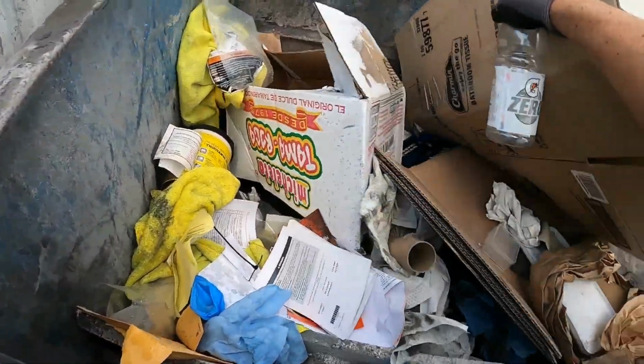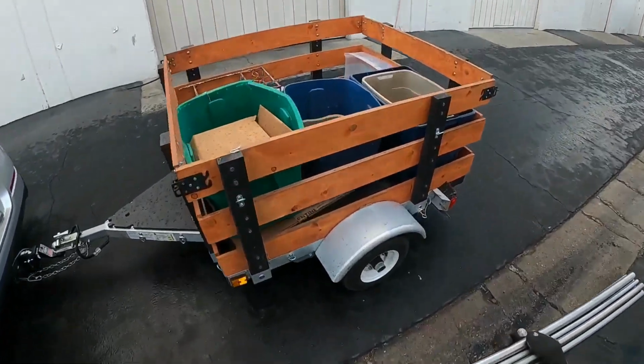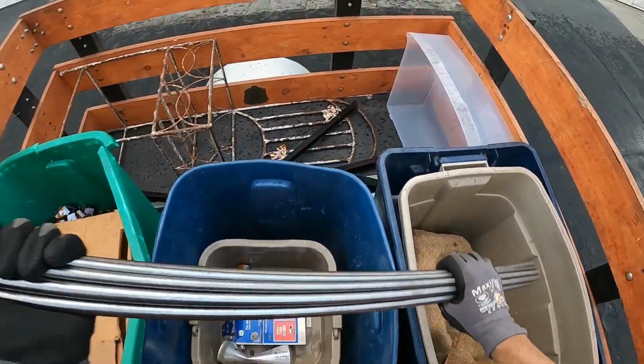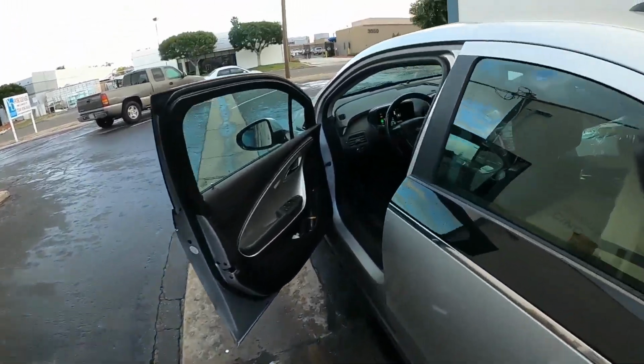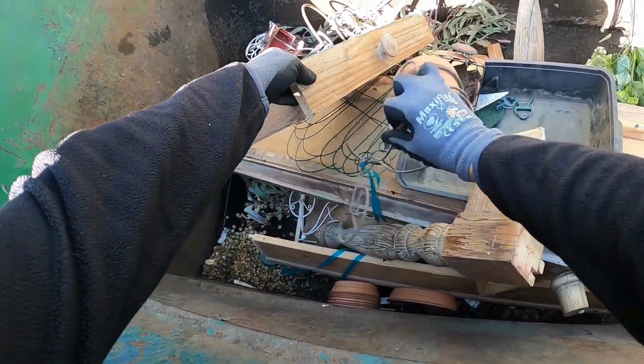This day it was getting pretty rainy, which we don't get too much over here in Southern California, but occasionally, yeah, we get rain here. For scrapping it's not too big of an issue, but for dumpster diving, it sucks because stuff gets ruined.